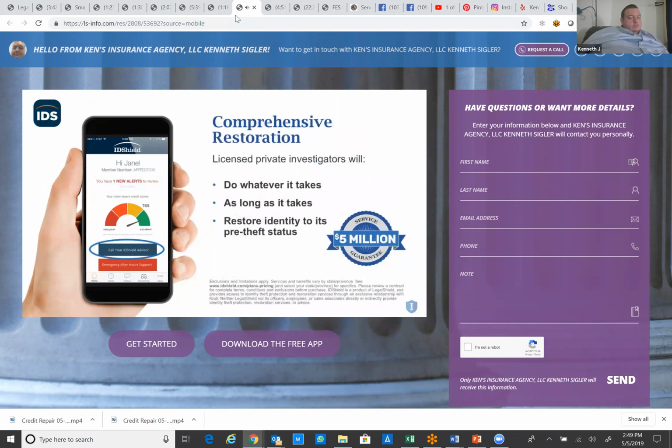But not only are you going to have monitoring, you're also going to have a comprehensive restoration service where you will have a licensed private investigator do whatever it takes, as long as it takes, to restore your identity to its pre-theft status should you become a victim of identity theft. And this includes a $5 million service guarantee. So not only do you have a very robust monitoring program, but also complete and comprehensive restoration should you be a victim of identity theft.